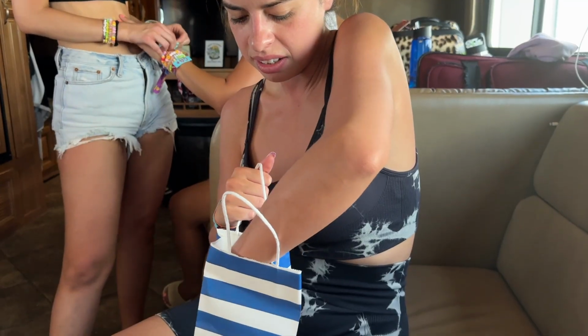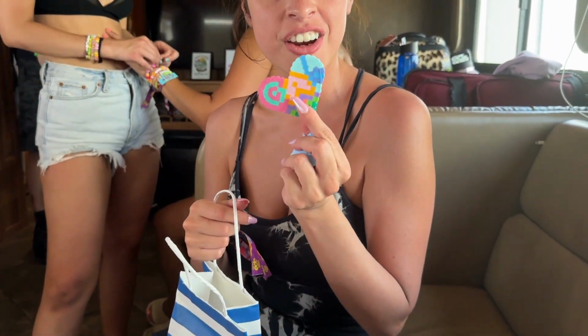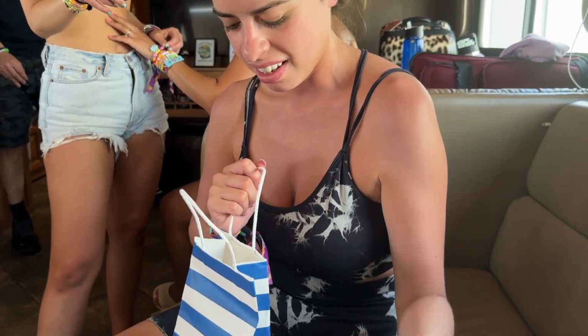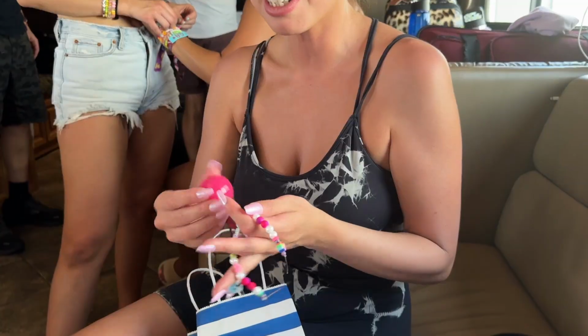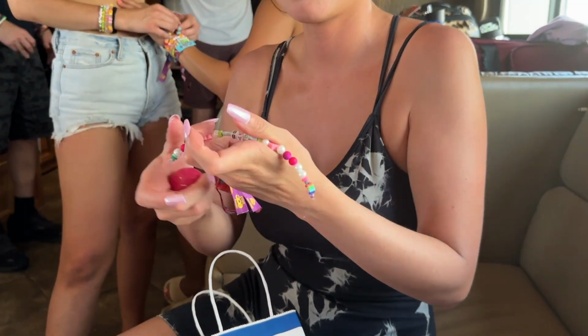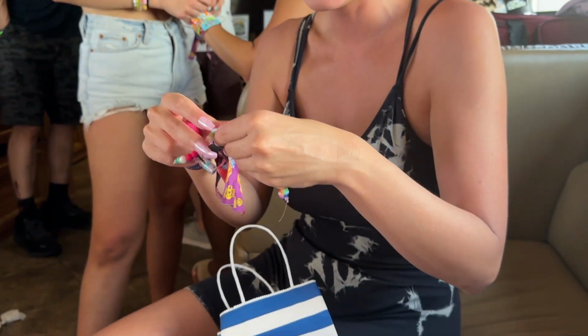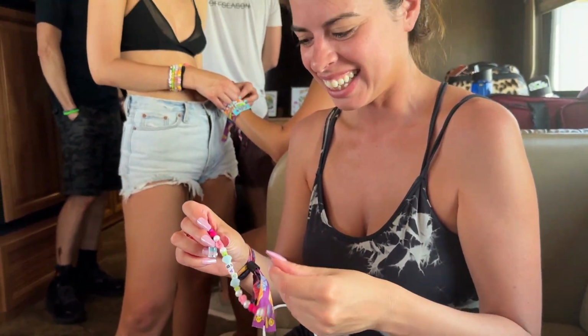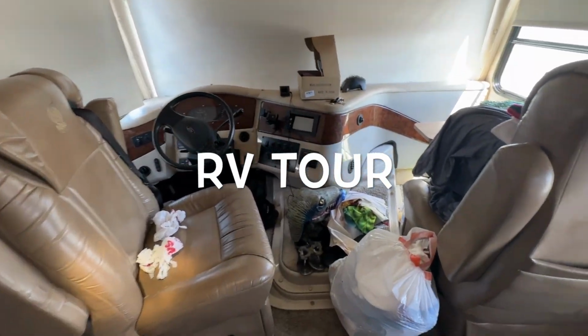Okay, so. Neutrogena. We have this really cute little heart. I made a bunch of earrings. Oh, is this chapstick? Oh my god, I love these. Let's see. This is my name. Lovely. You have to tie it on yourself. Cute. Thank you, Carmen. Love you. RV tour. This is the front.